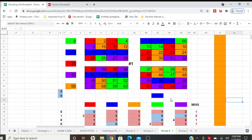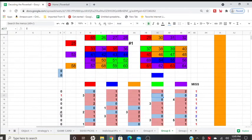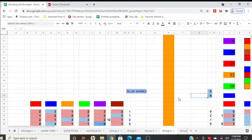Okay, so with this group 5, this is where I started making some changes. Here I keep track of how many blue marks there are. And you can see that there's 1, and then over here I want to see if a 0 falls to 0. Okay, so it hasn't happened in a little while, so I'm kind of thinking that a 1's going to be right here. Okay, so I'm kind of getting ahead of myself. Let me keep on going to this group 6.